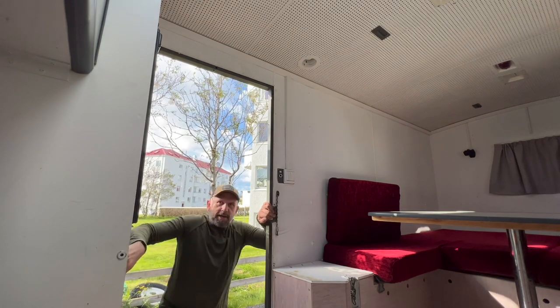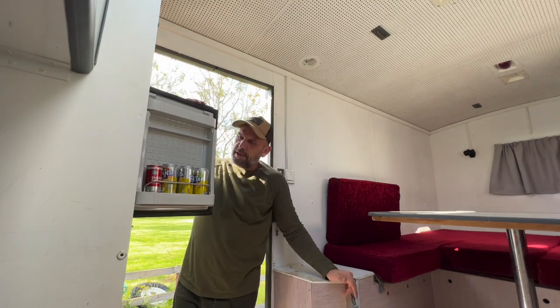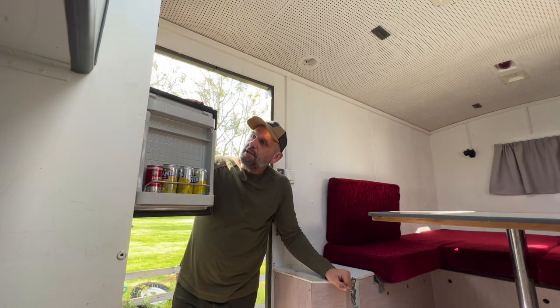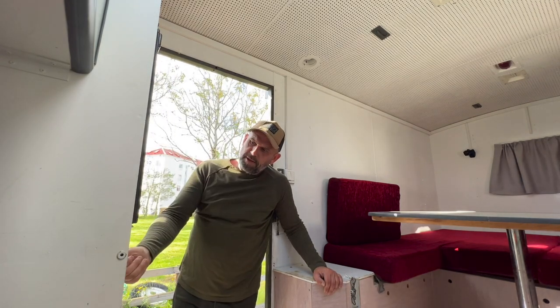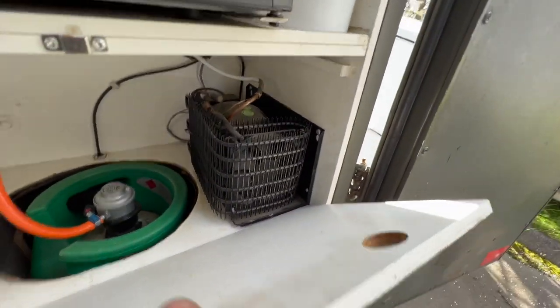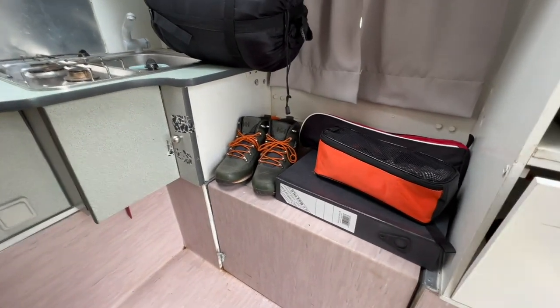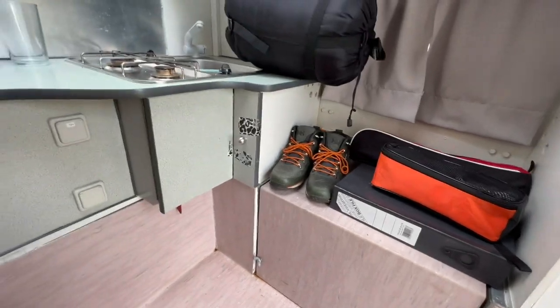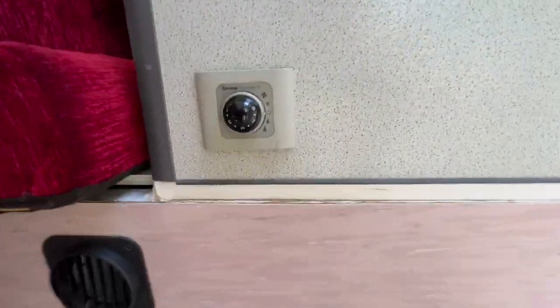So as you enter the main cabin, the first thing that greets you is this refrigerator, a tiny little thing. It's 24 volt, it runs on the car's battery. Underneath that we have a locker for the gas, because we have here a refrigerator compressor and gas for the gas cooking and the gas stove. And this is a Troma gas heater.